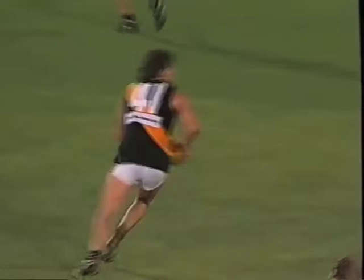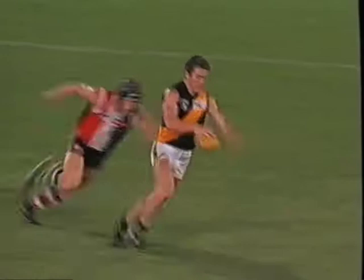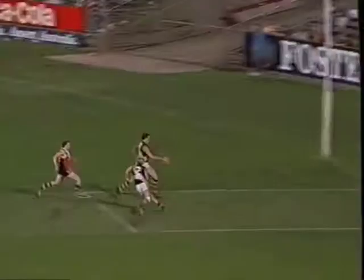Turner's in the ruck now with Deer on the bench. Oh, dances his way past to Free. Kicked by Tony Free. This is 35 metres out. Winmar perhaps should have taken the mark. It comes off to Nash. His hand pass to Richardson. Another one.